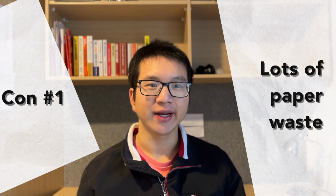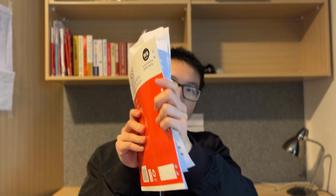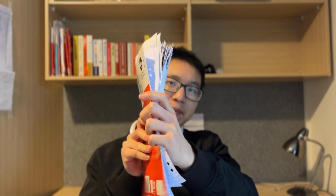Now, let's move on to the cons of taking notes on paper. The first con is that you end up having a lot of paper lying around. And I mean a lot. Let me show you this. This is like one week's worth of paper notes. Maybe two. Maybe I'm exaggerating, but you have a lot of paper, and I mean a lot of paper, and a lot of pens that are scrap, that are refill, that are waste.